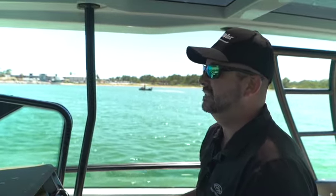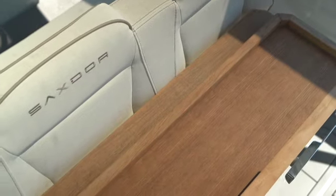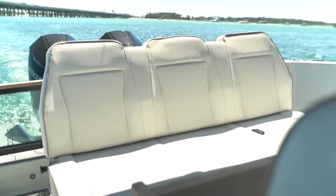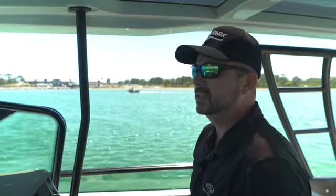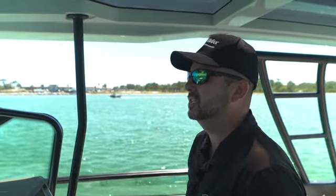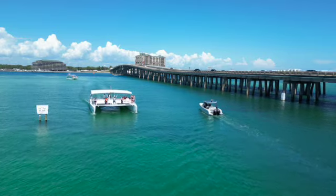And then the seating in the back is really where I think it wins as far as a Crab Island style boat or any kind of entertaining in this area, because you can do it picnic style, you can turn this into a full lounge. It just has a lot of different options.